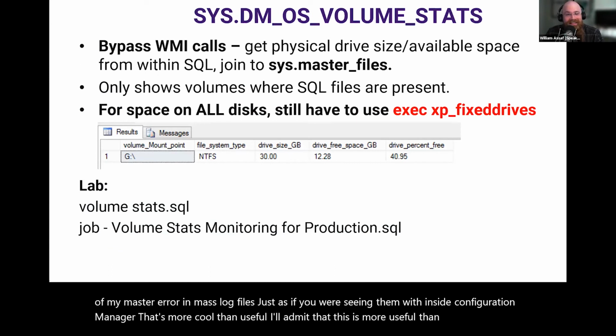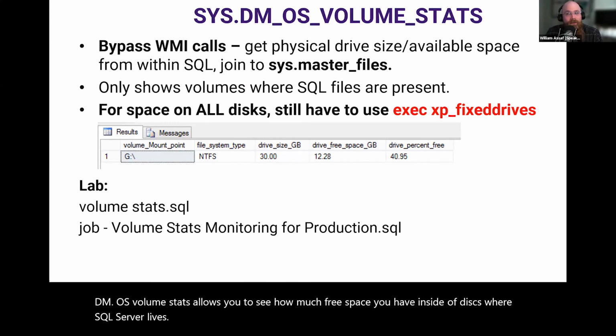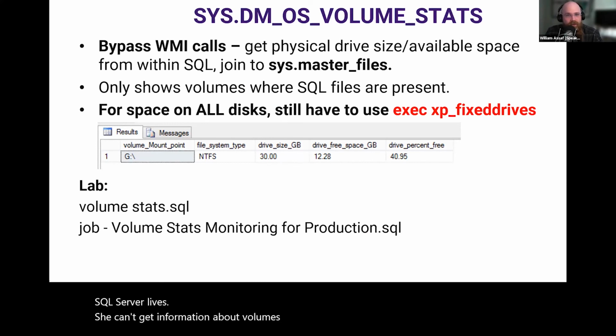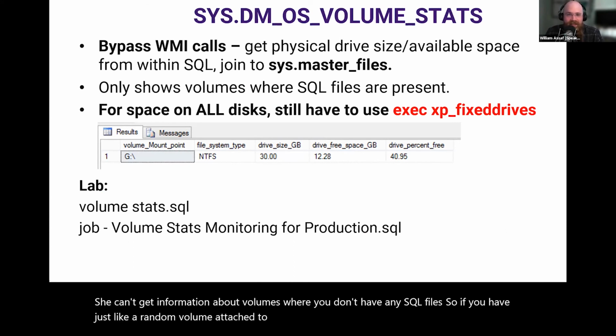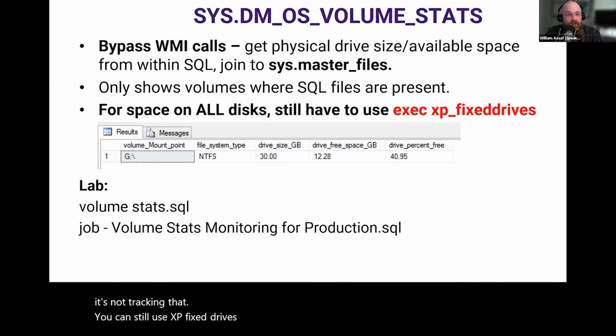SysDM OS volume stats allows you to see how much free space you have inside of disks where SQL Server lives. So you can't get information about volumes where you don't have any SQL files. If you have just a random volume attached to your server, but SQL doesn't have any files there, it's not tracking that. You can still use XP fixed drives to get that. But this is where you can go to get information about how much free space you have.